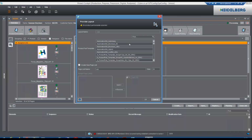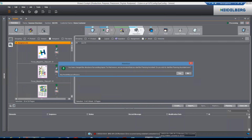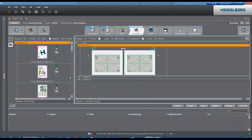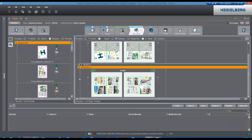24 pages. All we need to do is click OK. After a short while, the system will return with our new imposition. Let's take a look. And now we have 24 pages. Simply again, add our artwork. And we're ready to go.